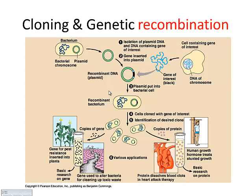So genetic engineering. This is a very important area of genetics research. It's a field of science that deals with manipulating the genome. So manipulating the DNA, that's what genetic engineering does.